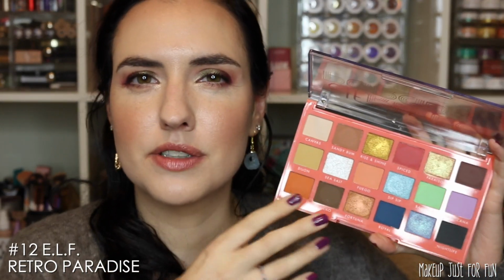Speaking of surprise favorites from the drugstore, I have you guys to thank for this one. I picked this up on your recommendation. This is the E.L.F. Retro Paradise palette. Super cool, reflective packaging. The background being this corally color kind of threw me off. When this was first introduced, I didn't pay too much attention to it. I just thought it was a weird, thrown together looking palette.